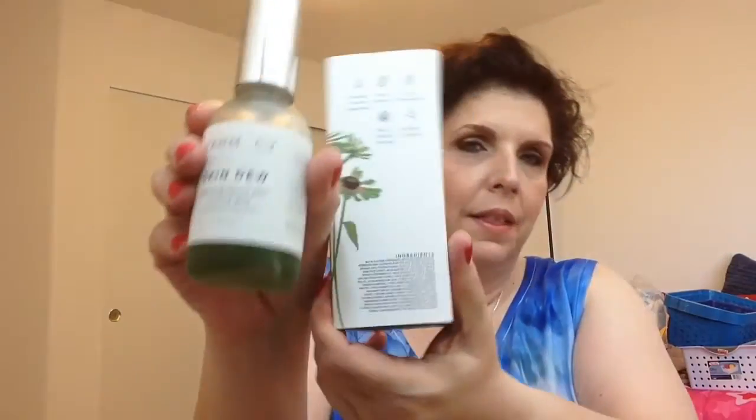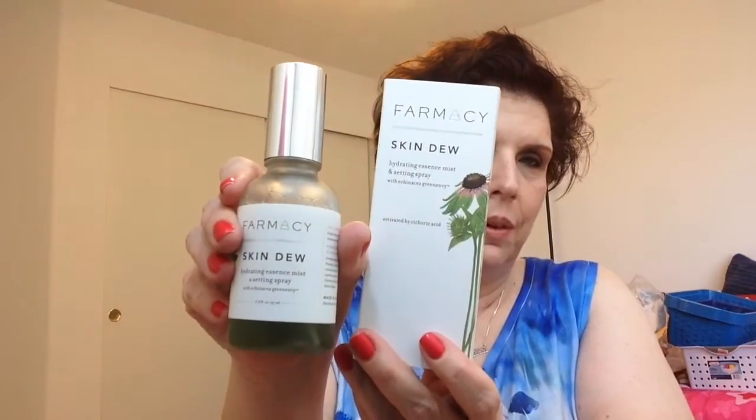So this is what it looks like. You can see I've been using it, and it's by Pharmacy, and it's just this wonderful spray. It's a very spa-like scent. It's very refreshing. Does wonders for your skin. Love it. Highly recommend it. I've been using it the last few days, and I really like this a lot. So there you go. There's the box. So I recommend this. Skin Dew.